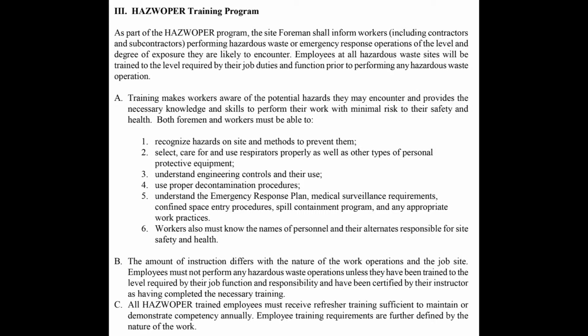A, training makes workers aware of potential hazards they may encounter and provides the necessary knowledge and skills to perform their work with minimal risk to their safety and health. Both foremen and workers must be able to: 1, recognize hazards on site and methods to prevent them. 2, select, care for, and use respirators properly, as well as other types of personal protective equipment. 3, understand engineering controls and their use. 4, use proper decontamination procedures.